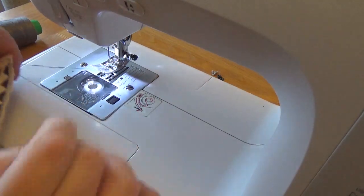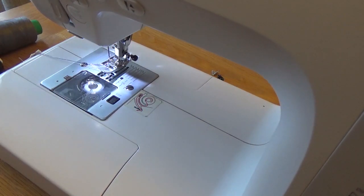Yeah, so let me crack on. Let me thread up the machine and we'll get sewing.